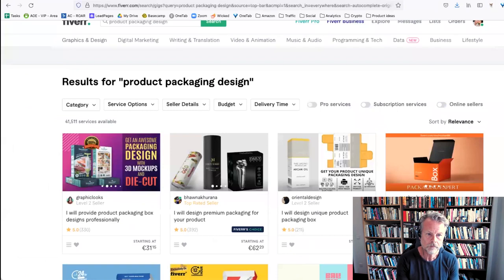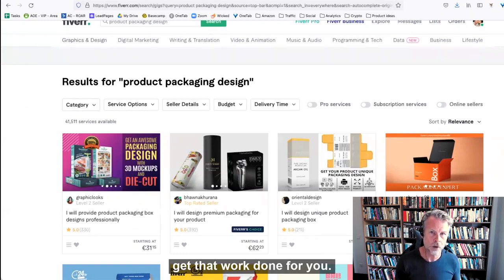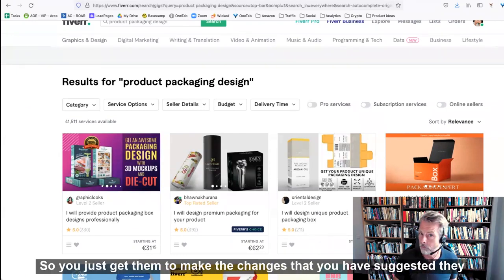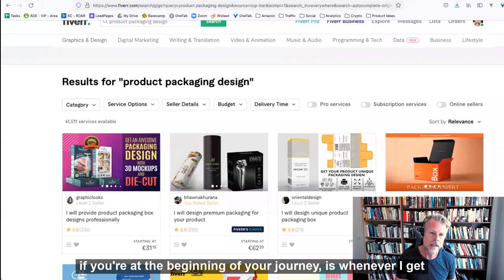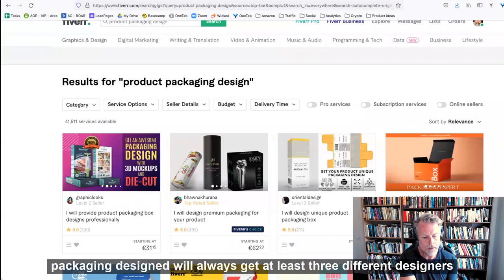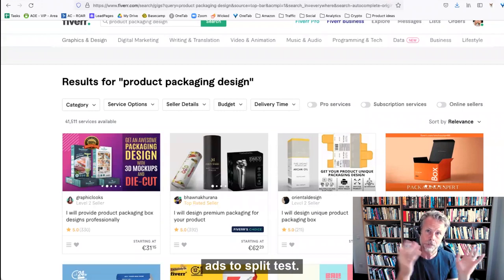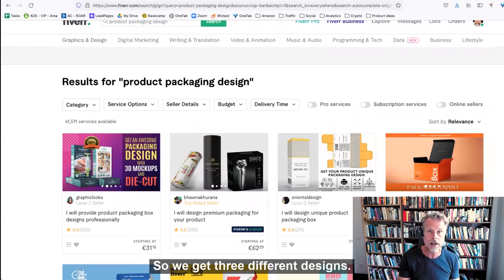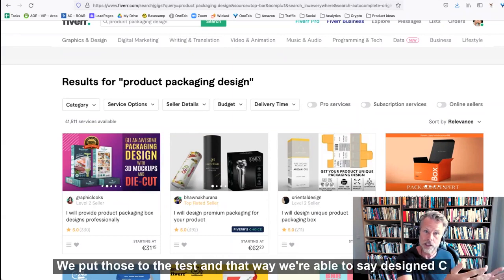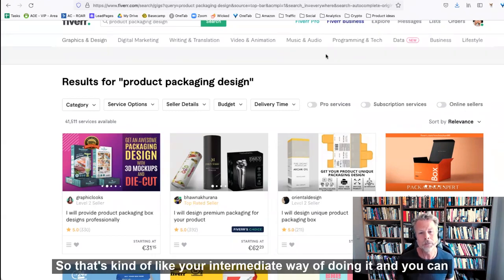Your next level is using something like Fiverr to either get that work done for you, so you just get them to make the changes that you have suggested they make, or a more interesting way of doing it, if you're at the beginning of your journey, is whenever I get packaging designed, we'll always get at least 3 different designers to design the packaging for the product, and then we'll use Facebook ads to split test which packaging is best. So that way we'll know with certainty. So we'll get 3 different designs, we put those to the test, and that way we're able to say design C, that performs the best, okay? So that's kind of like your intermediate way of doing it.